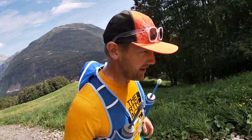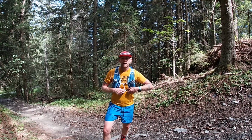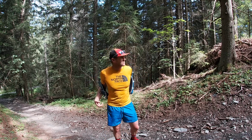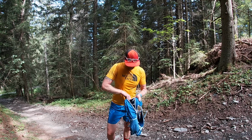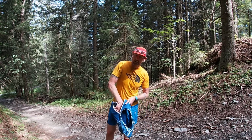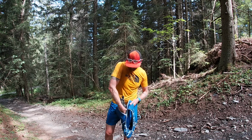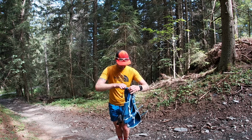Getting steeper now. So now I've been running for about an hour and a half uphill without poles. It's now time to get the poles out. Obviously practice with your poles is really important to make it efficient. If you just go and get some poles and you don't really know what you're doing, they can become a lot more of a hindrance than a help.